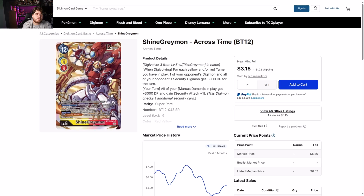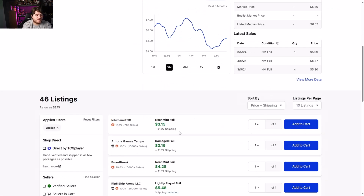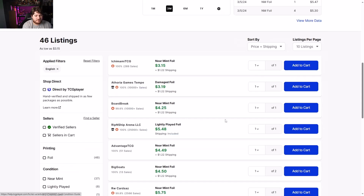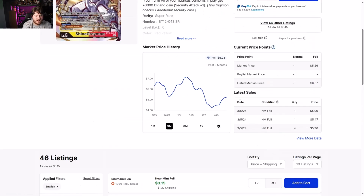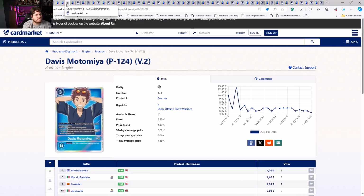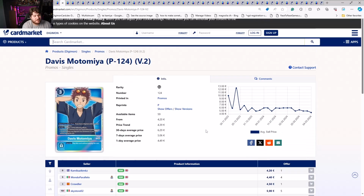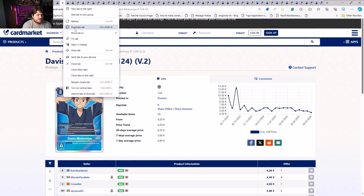Then we do have Shine Greymon Across Time BT12. This one is showing a little bit of movement. We're at $4.25, which isn't terrible. Could be a lot worse, but Shine Greymon is showing some movement. Oh, hey, excuse me, Davis. Why are you out of place? Well, Europe side looking like €4.20 to €5.50 for this Davis.